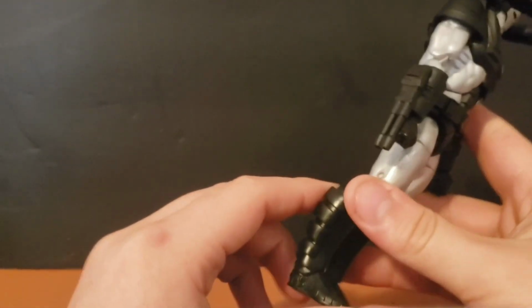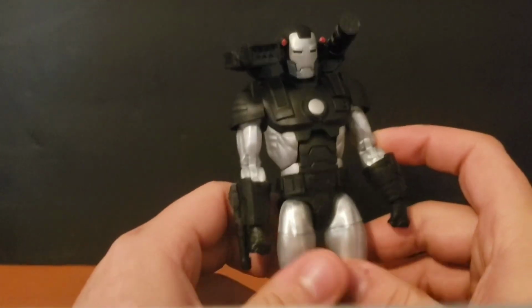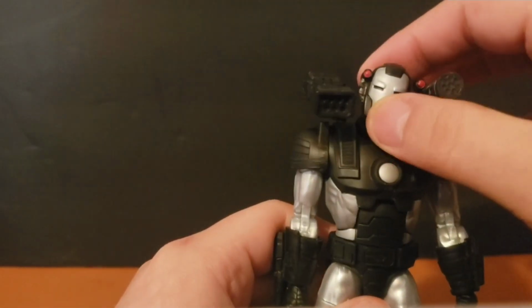Top of this guy, brand new legs, brand new forearms, brand new torso, head, all that stuff. He's fantastic. He has a great alternate head. I don't have it with me, so I'm not going to pull it off.